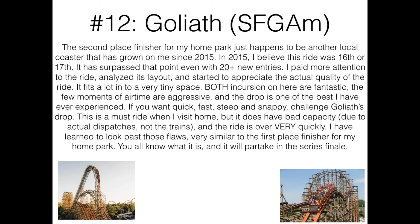And the ride is over very quickly. That's my only... I have a couple flaws with this, though. It's a must-ride when I visit, but there are a couple flaws. Bad capacity. It's not the theoretical capacity that's bad, it's the actual capacity. It's due to slow dispatches, lots of stacking, and problems that come up. Not from the ride itself, but lots of operational problems.